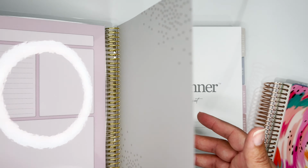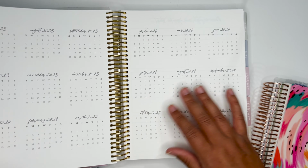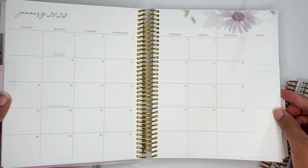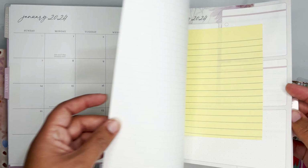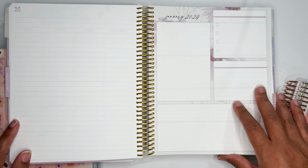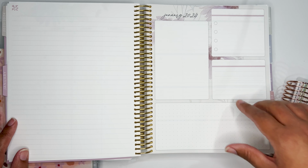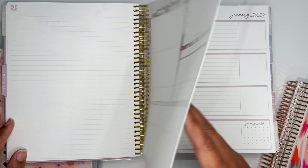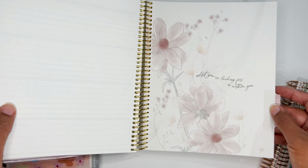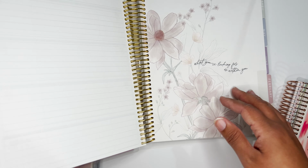This is Wildflowers. I have not used this one. I'm actually not really sure what I'm going to use this for. If these come out as like Pokemon cards, I got to catch them all. So I have Wildflowers for 2024 that I don't know what I'm going to do with it yet. But very pretty. You see the background has that wildflower design. I got it with the wildflower cover. The little inspirational quotes with these little dashboards. Very pretty.